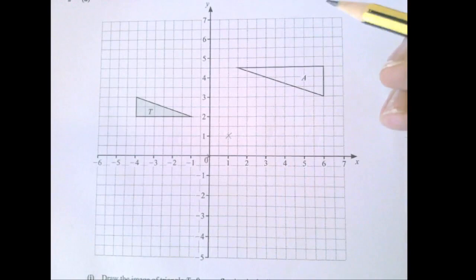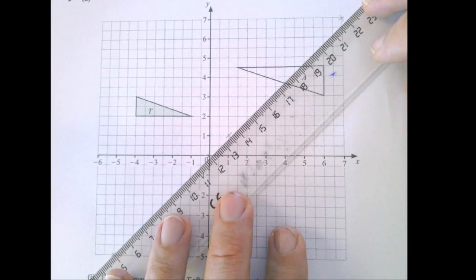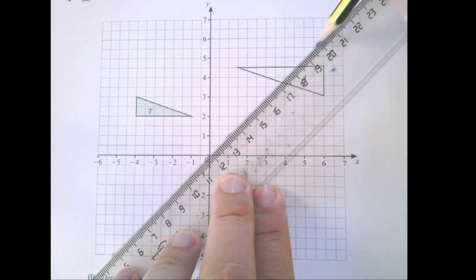If y is minus 5, x is minus 5. Okay, so it's a diagonal line going through 0. Not like this, missing 0, going through 0. So top right hand corner, 7, 7. Bottom left, not quite in the corner, minus 5, minus 5. Okay, there's a few little booby traps in this question, and that is one of them.